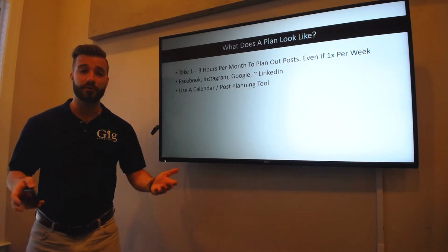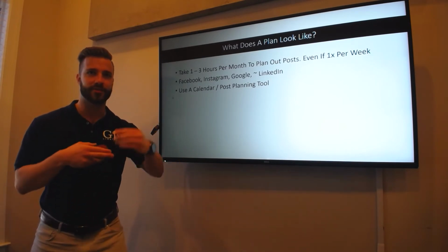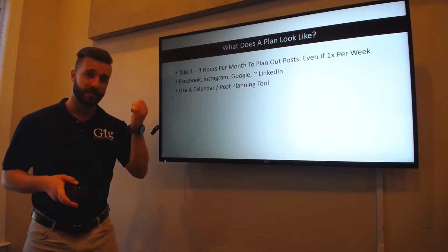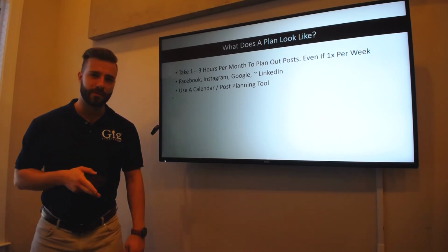Use a calendar or a post planning tool, so these posts can go out. You don't have to worry about checking your calendar to log in at the right time on the right day and post something. We have a calendar tool just like that in our basic local online presence package to make social media posting easier for you.